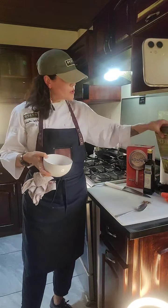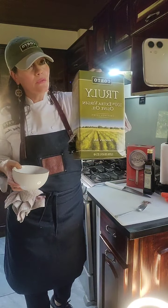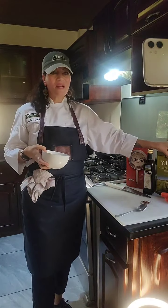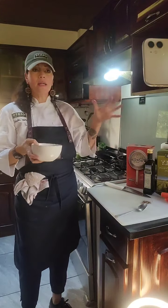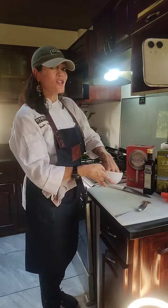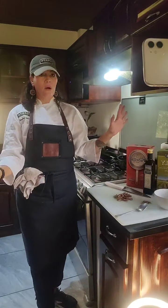And with this Corto Truly Extra Virgin, which has won every award, in marinades, in dressings, as a finishing oil, just boop, over the top, on a soup, any dish. I'm telling you, it does change the level of standards in your cooking, where you're kind of like, okay, now what do I want to cook?